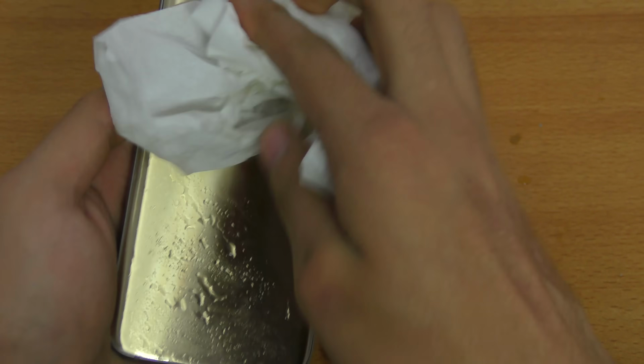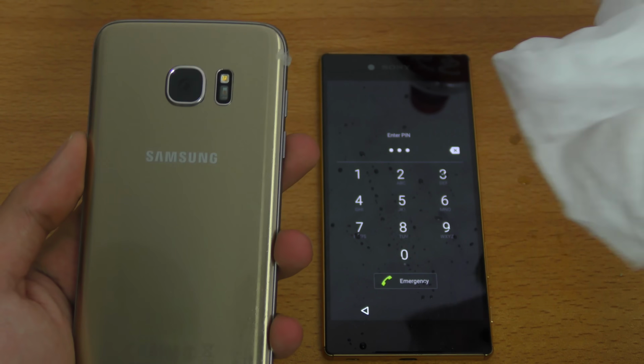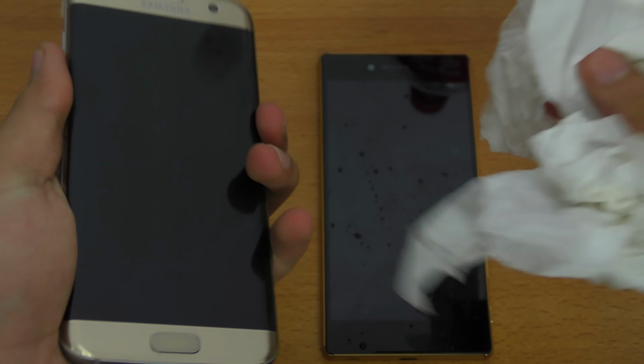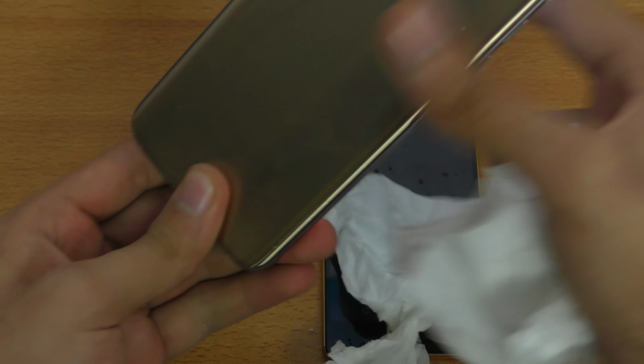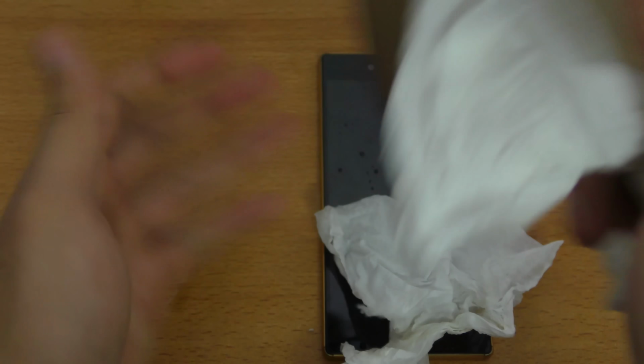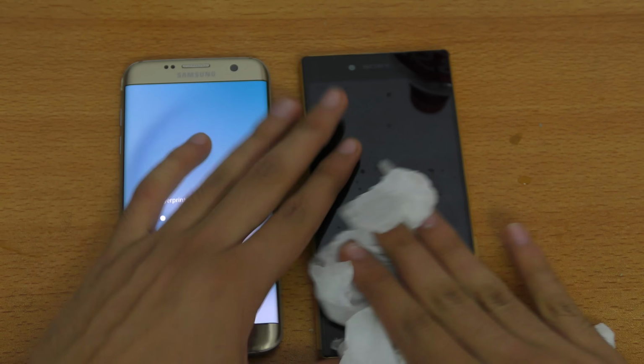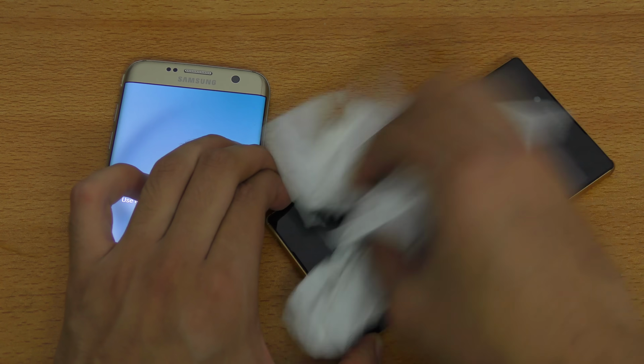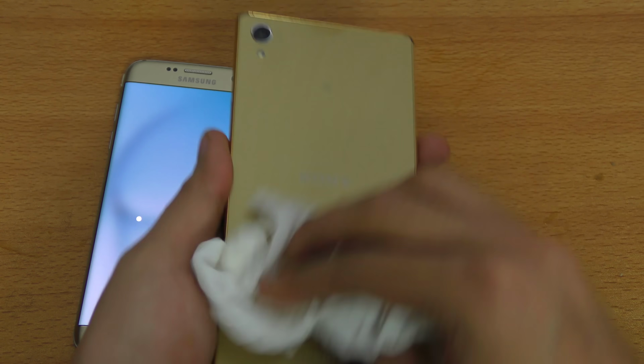And the thing here with the Xperia devices is that the liquid actually goes inside of the camera sensor somehow, and that happened to me when I had the Xperia Z2, I remember. So I'm just gonna clean this one also a little bit. Okay, here we go.